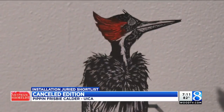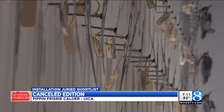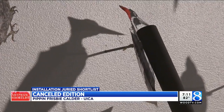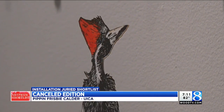So we want to start off with Canceled Edition by Pippin Frisbee Calder. Oh, yes. You can catch this one over at the Urban Institute for Contemporary Arts. Talk about this one, Anila. It's quite timely. It's very topical. It's approximately 800 woodcut pieces that she has installed in this gallery space, and then people are welcome to come in and pay a little money and take one with them.